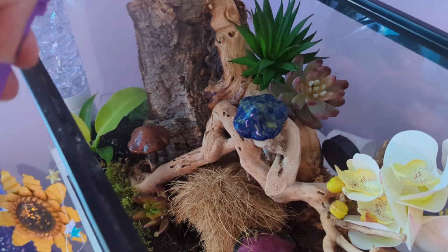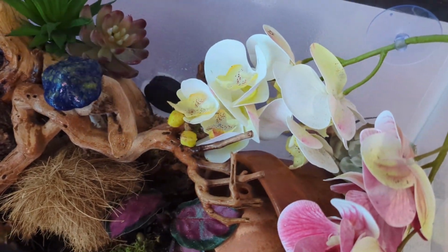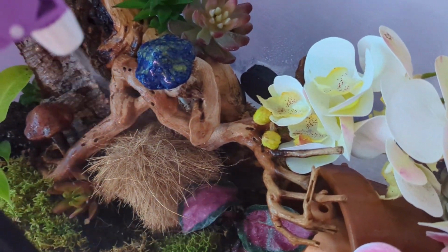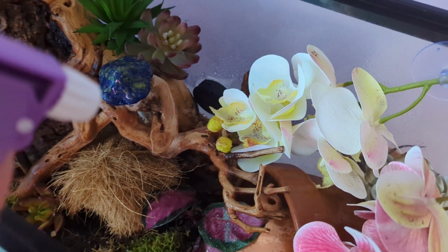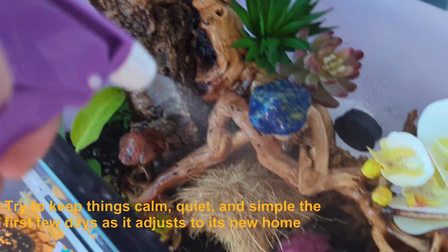I am going to spray it down a little bit before I put it in so it can get hydrated. They drink the little water droplets, so this kind doesn't really need a bowl. And I'm spraying it before I put it in so that way I don't stress it out, because it had a long journey here.